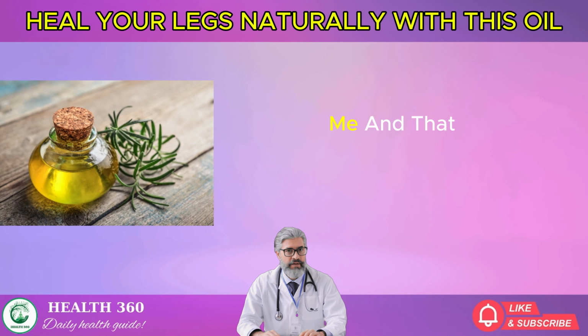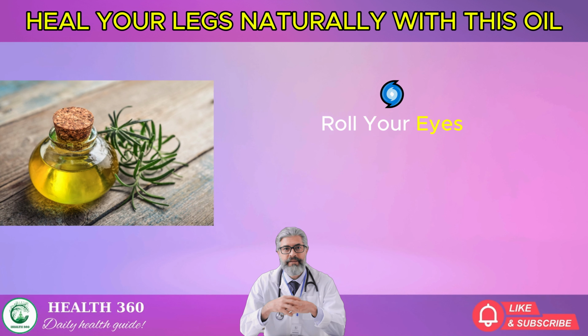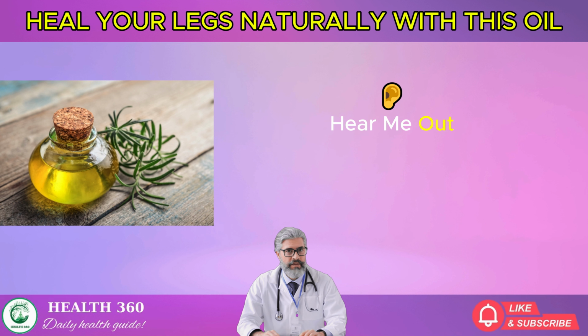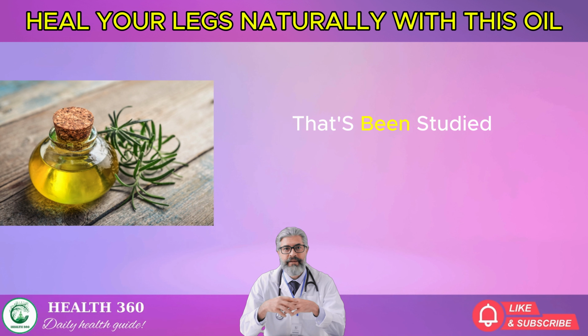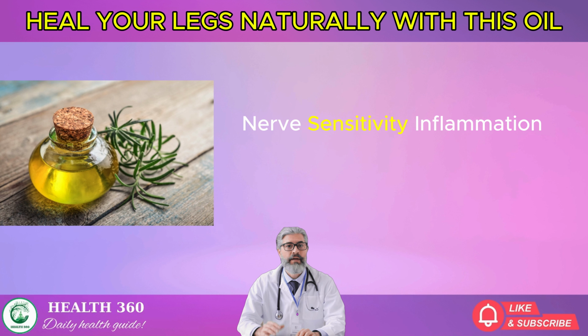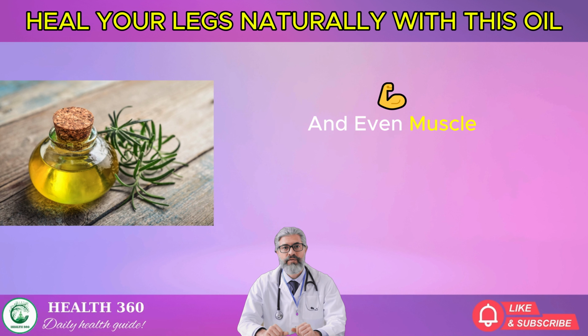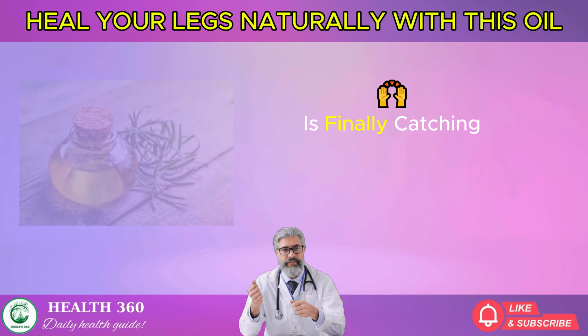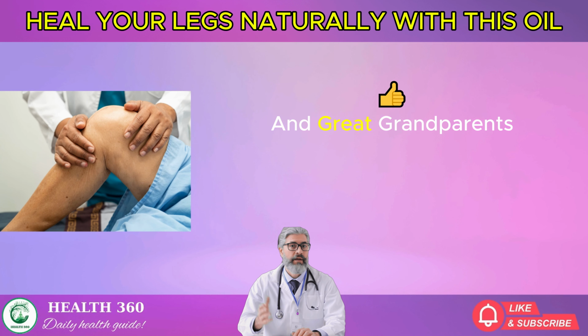And that something is rosemary oil. Now before you roll your eyes or think, come on, how can an oil do anything? Hear me out. Because this isn't just an old folk remedy. This is something that's been studied, tested, and shown to help with things like circulation, nerve sensitivity, inflammation, and even muscle recovery. It's been used for centuries, and modern science is finally catching up to what our grandparents and great-grandparents already knew.